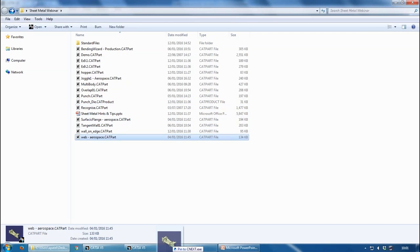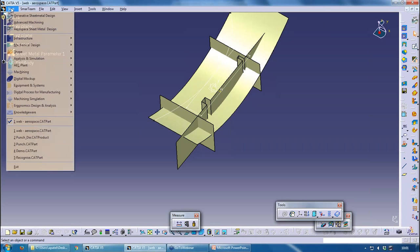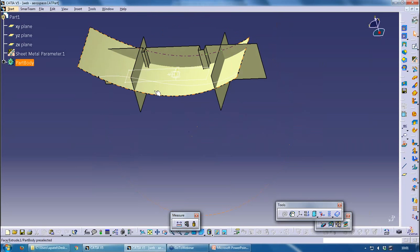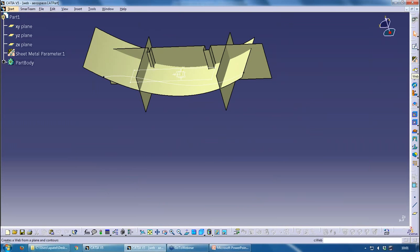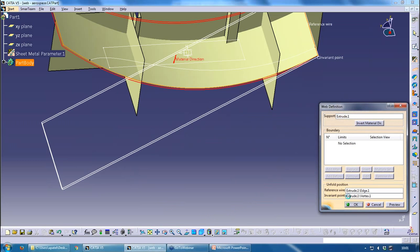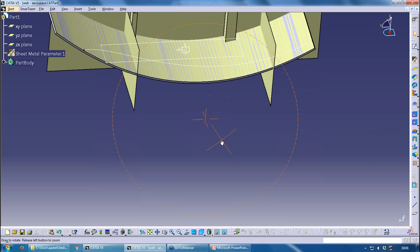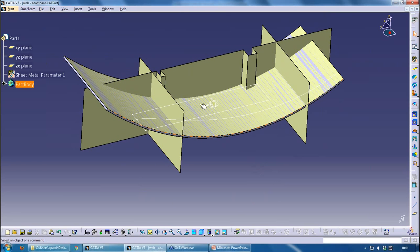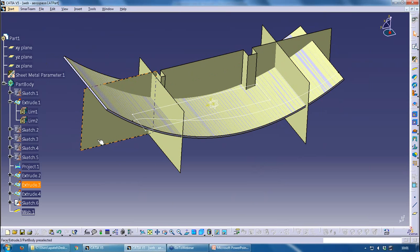So let's create an aerospace sheet metal web. This is the aerospace sheet metal design workbench. I'm going to create, so it's the wrong workbench I'm in, aerospace sheet metal, I'm going to create a web. The support is this surface, and it's generated that. So already I can see how it differs to a wall. It allows me to create a web with curvature.